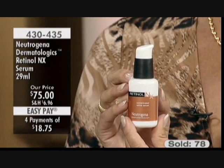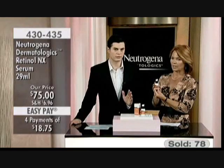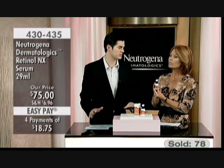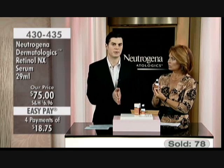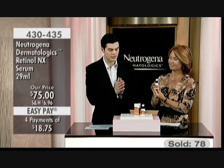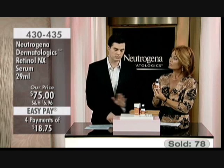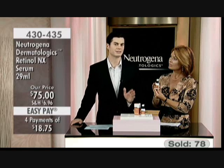People love to overwash, overtone, exfoliate, then they have to over moisturize. I like to keep things really, really simple. It's how I like to educate my patients at my office in Beverly Hills. A thin layer every single night of a stabilized retinol with a sunscreen, the two most important things that you can do in any anti-aging regime.